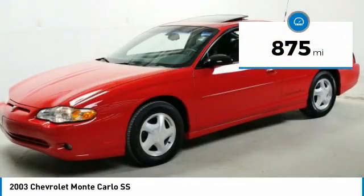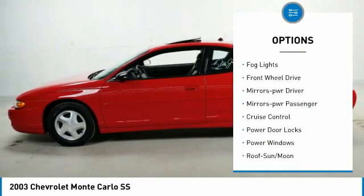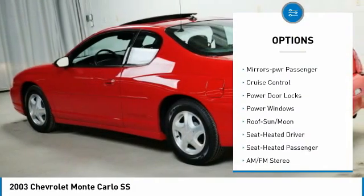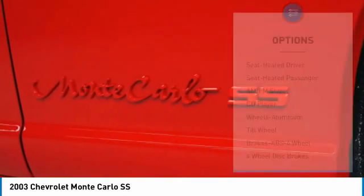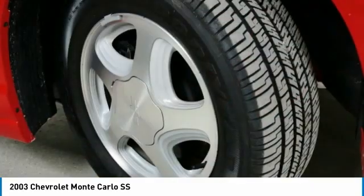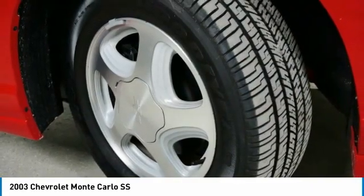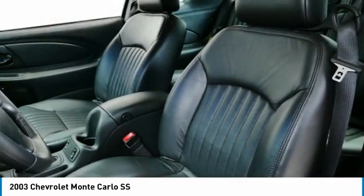Here are some of this vehicle's great options: aluminum wheels, traction control, remote keyless entry, fog lights, FWD, mirror memory, power mirrors, passenger, cruise control, power door locks, power windows. This vehicle offers reliability and good looks at a great price. So come in and take a test drive today.